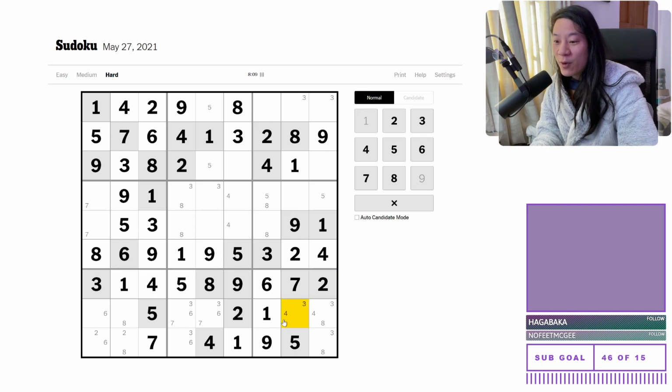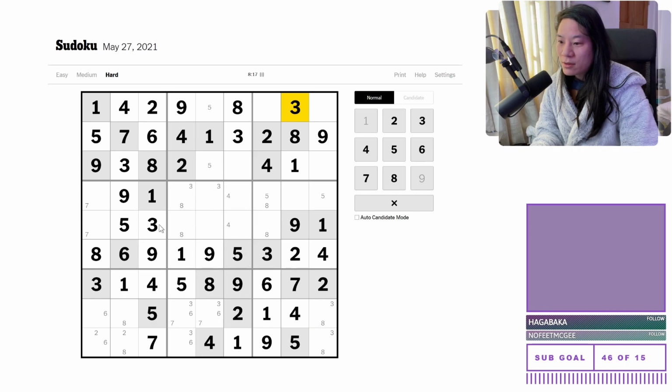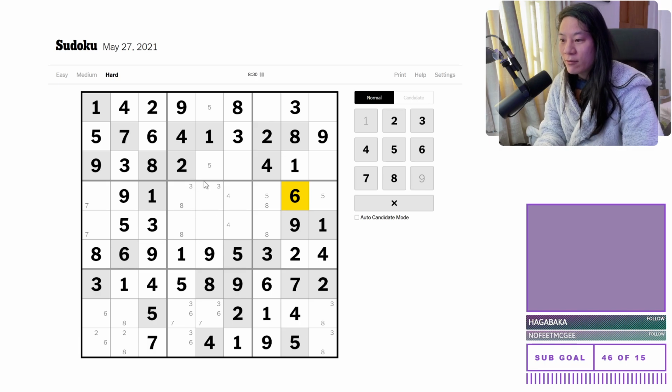But anyway, that 4 unlocks another 4 for us. 3 and 8 now on column 9, so that unlocks the 3 for us. And yeah, we're pretty close to home now. What are these? These are 5, 6, and 7. Again, 5, 6, and 7. Column 8 has revealed a 6 for us.